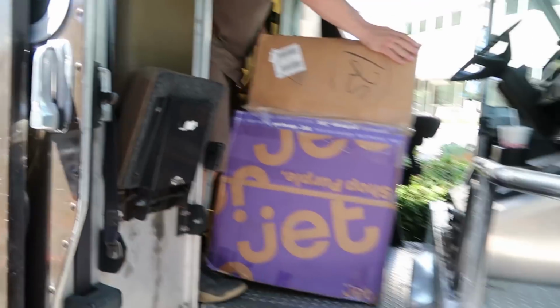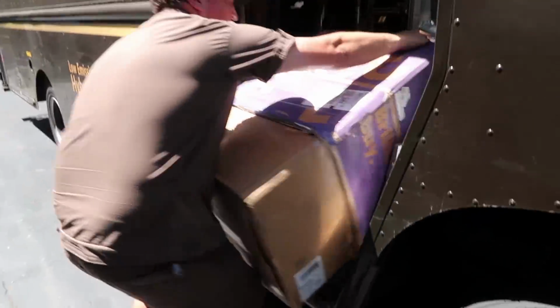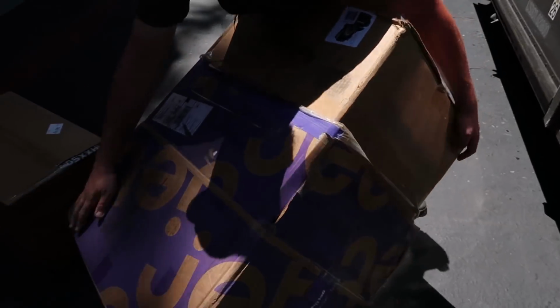Found it! I don't know how we could lose that big old thing. We almost did. I put it on the wrong shelf. I need to get it out of the way.